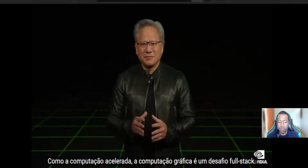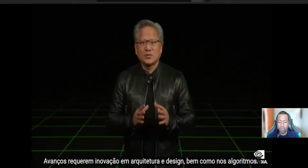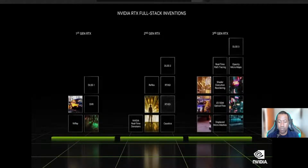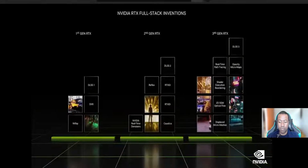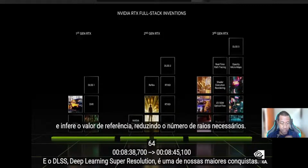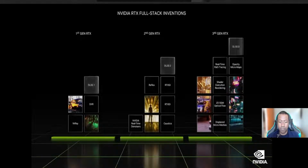Like accelerated computing, computer graphics is a full stack challenge. Breakthroughs require innovation in architecture and design, as well as algorithms. For example, Nvidia's RTX GI uses ray tracing to do real-time multi-bounce indirect lighting. RTX DI uses ray tracing to do direct illumination from millions of lights, casting shadows from all lights. RTX DI is used for emissive surfaces, such as billboards, TV screens, neon tubes. Nvidia real-time denoisers is a spatial temporal denoising technique that takes an incomplete ray-traced image and infers the ground truth, reducing the number of rays needed. And DLSS, Deep Learning Super Resolution, is one of our greatest achievements.